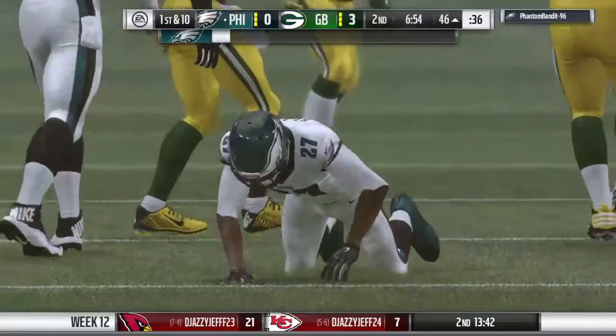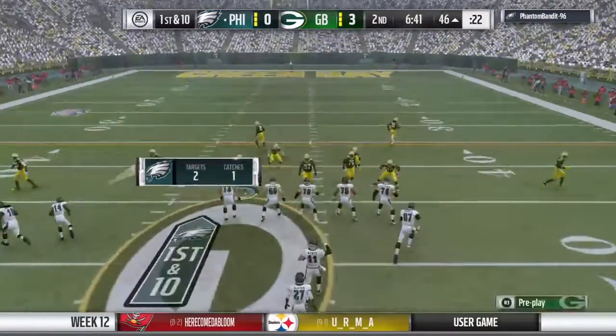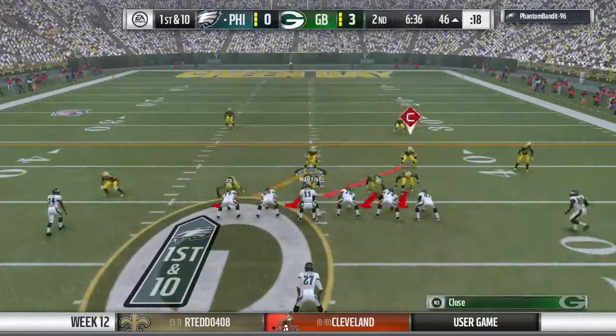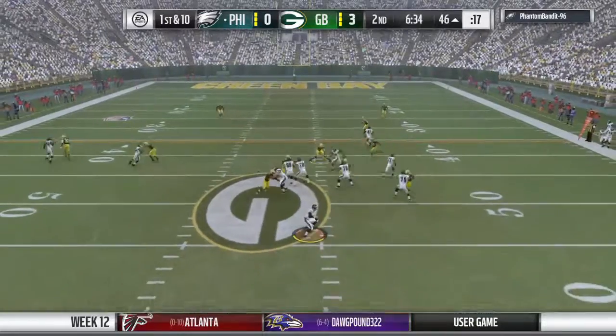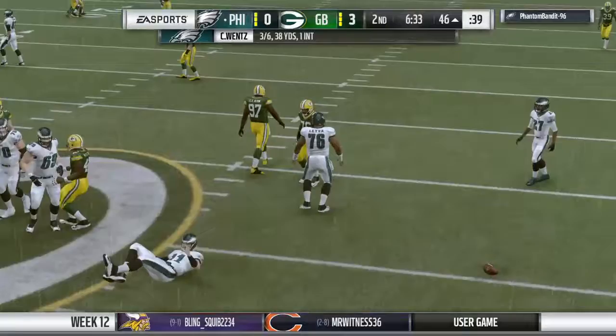The defense came out with a look that they had prepped for all week to attack. They took advantage, got the first down. And the key words in there, prepped for all week. They really studied them, understood their tendencies, knew what they liked to do, and prepared their game plan accordingly. And boy, the payoff was good.